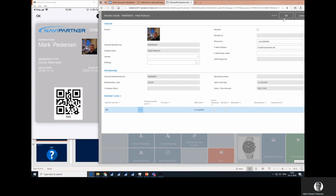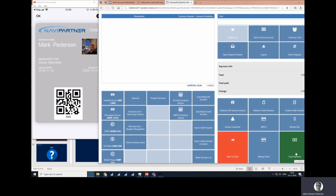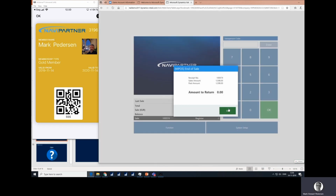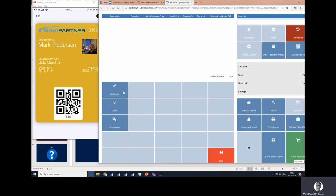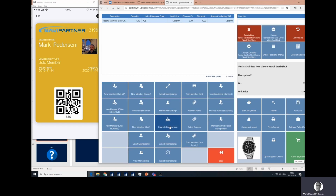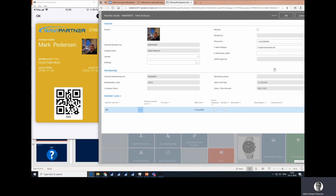You go to payments, and then you go to payment, and again he reaches the next tier level. Now he's a gold member. He goes in, and so he's automatically updated for that. Let's see here. Again, select membership, select member, and now you are a gold member.